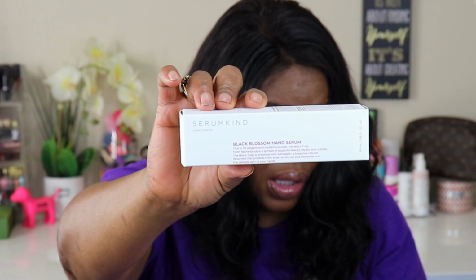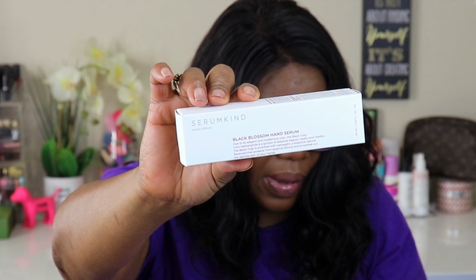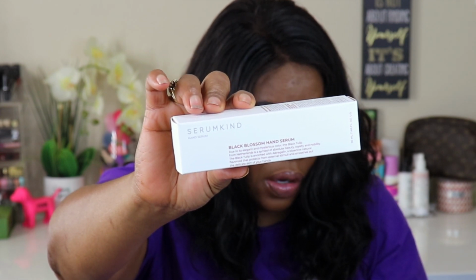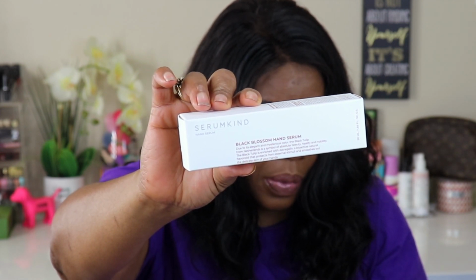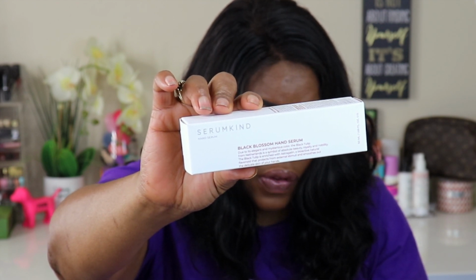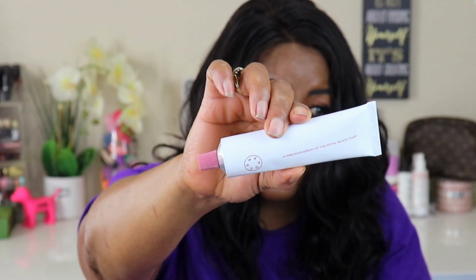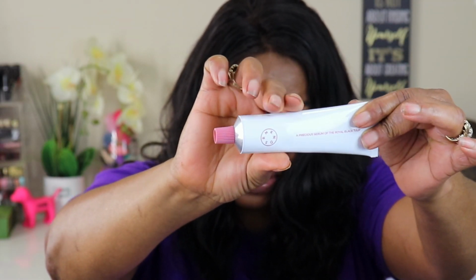Okay, the next thing I have here, I don't know what that is. Serum Kind Black Blossom Hand Serum, a hand cream perfect for the intensive care of skin barrier, infused with healing effects of Black Blossom Serum. It says it's $27. I've never heard of this brand. And it's in like a toothpaste tube, the old-fashioned ones, those little metal things.